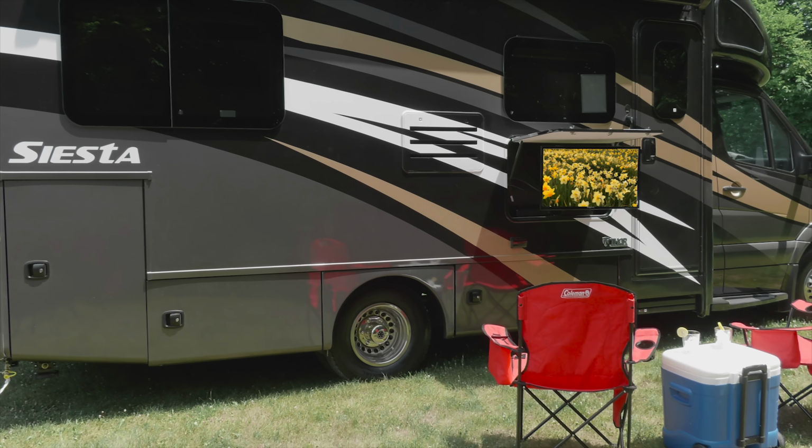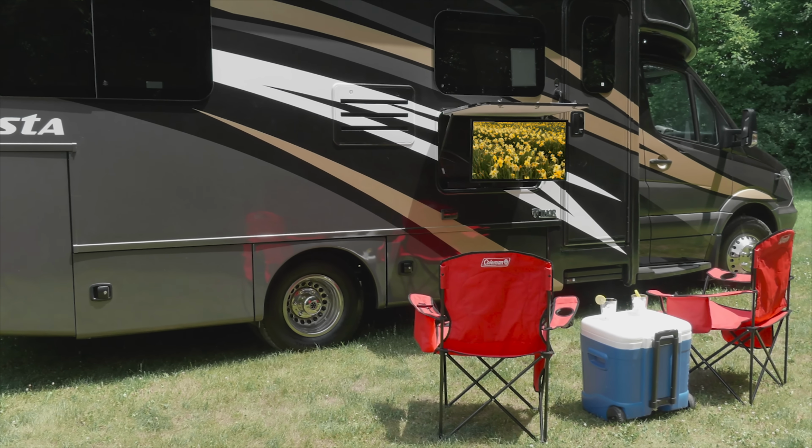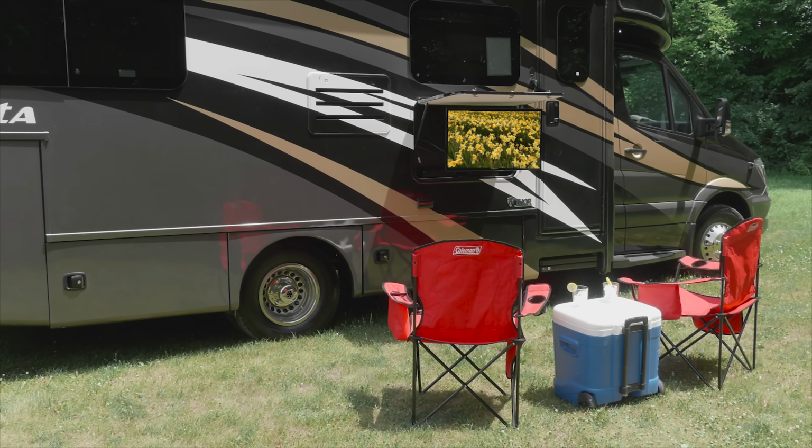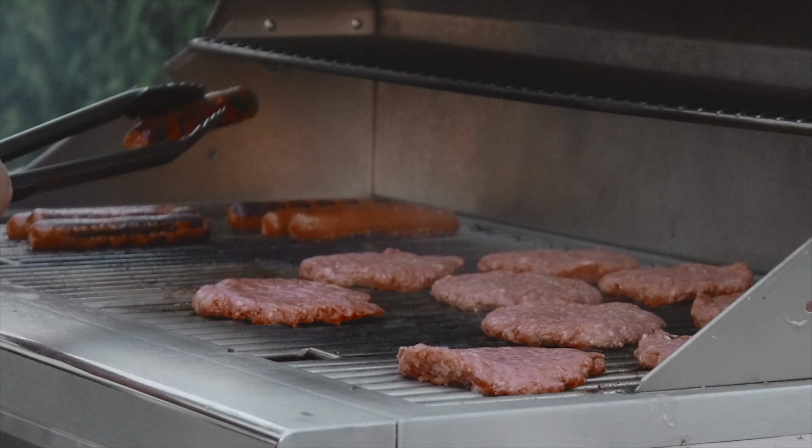Outside, your 24 MB is waiting for you to sit under the armless awning and catch a favorite movie on the TV with Bluetooth soundbar. Or serve up grilled favorites with the exterior propane connection.